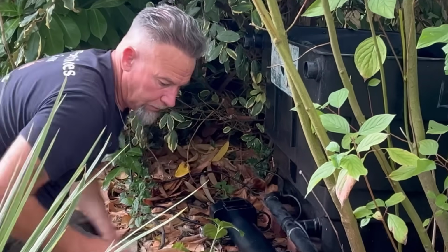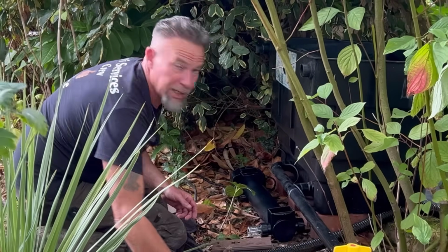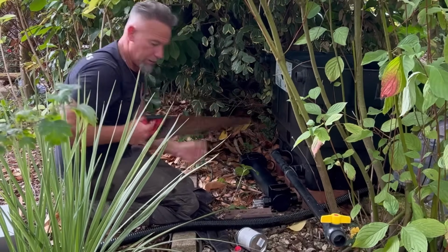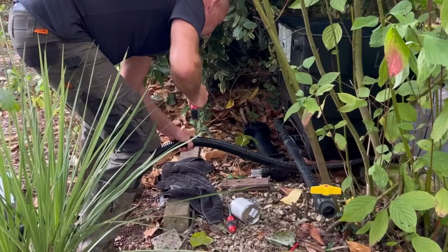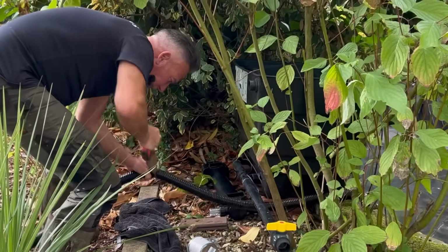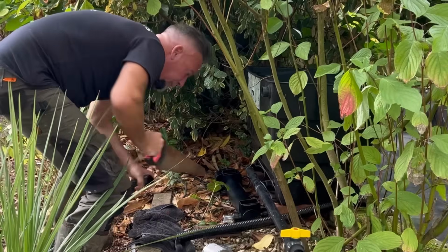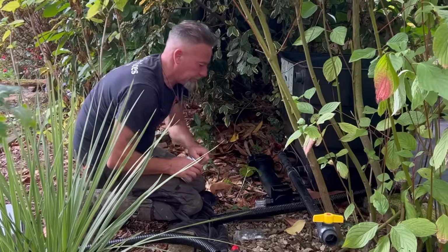So guys, time wise we ain't doing great. I don't think there's a chance we're going to get this finished today. I'm going to have to come back tomorrow just to put the fish back in and get everything fired up.